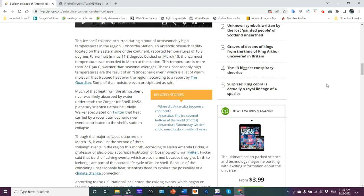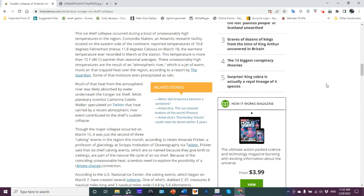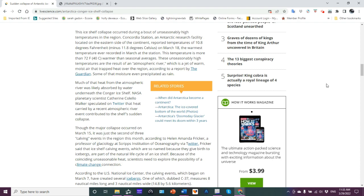Well, why were these warm temperatures seen? Due to an atmospheric river, which is basically a band of warm atmospheric air that contains a lot of moist air. So you have this warm, moist air, this band of it. It got trapped over this region. The heat got trapped, and that led to the drastically increased temperature, and it even resulted in some precipitation as rain.